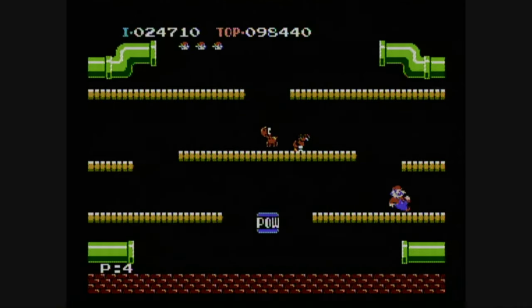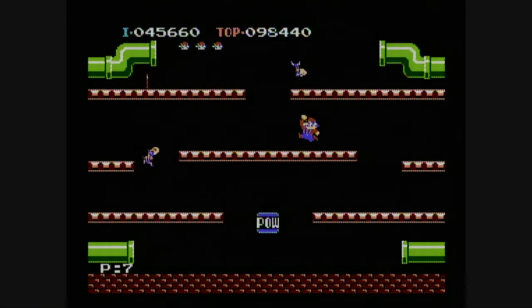Your objective in Mario Brothers is simple: to destroy the creatures coming out of the pipes, collect the coins, and score points. While there's not a timer on screen, if you hang around too long, fireballs will come out and attack you. So it behooves you to eliminate the bad guys as quickly as possible.